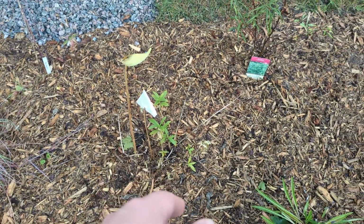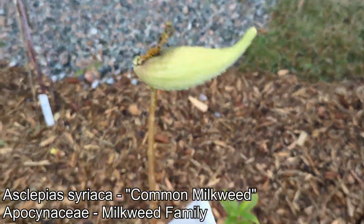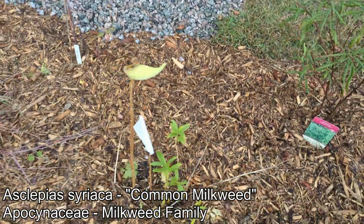Another Asclepias syriaca grown from seed. Get some milkweed aphids clinging on there. No milkweed bugs though. Hopefully we'll get some monarchs next year. There's the seed pod I'm going to harvest as soon as it starts to split.